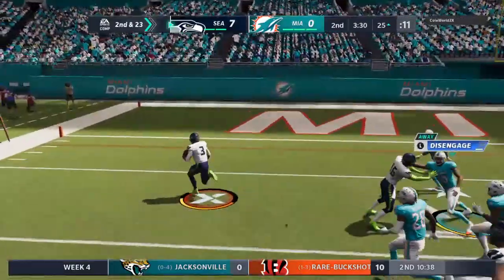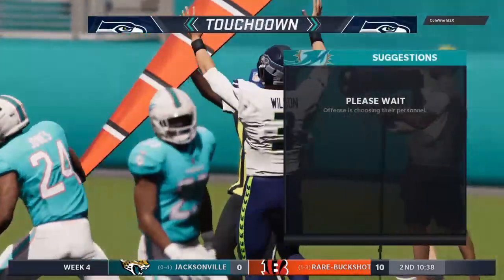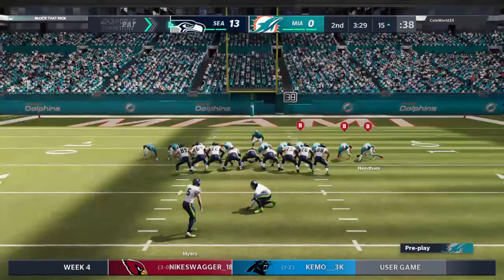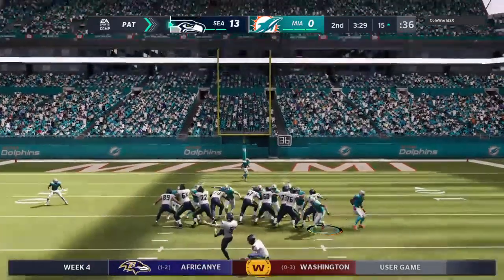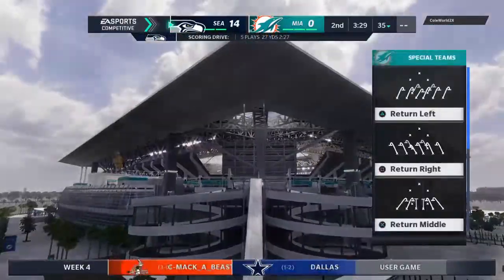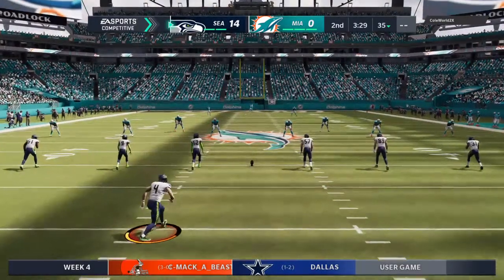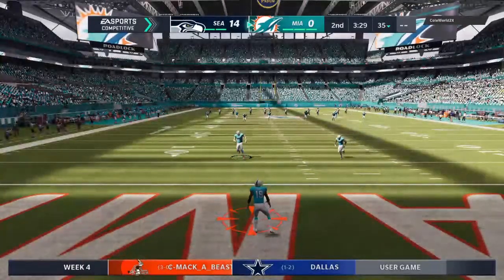And some room to roam now. And he will score. Touchdown, Seattle. Touchdown, Russell Wilson. His 2nd touchdown of the game, giving him 12 on the season. And the Seahawks find a way to stretch their lead. And he knocks it through. Makes the score Seahawks 14, Dolphins 0. So not much time to speak of remaining in this first half as the kick's away.